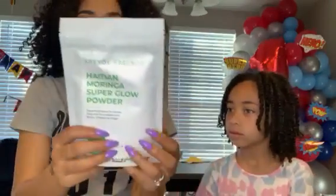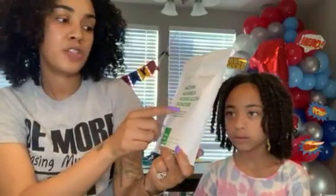So let's get into the skincare stuff. So you guys saw Sophie when we first started using the roller on her skin. And let me tell you, that thing is great. This is also another one that they send out. This is like an ancient Chinese technique that helps with getting the wrinkles gone and all of that stuff. You just kind of smooth it out like this. They also sent me this Haitian Moringa Super Glow Powder.